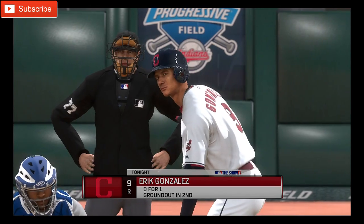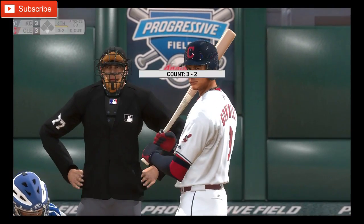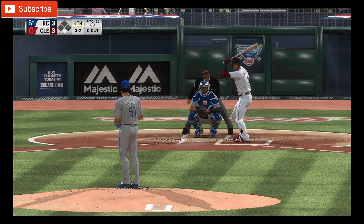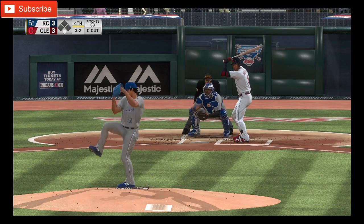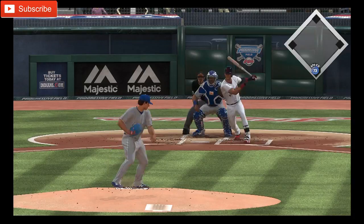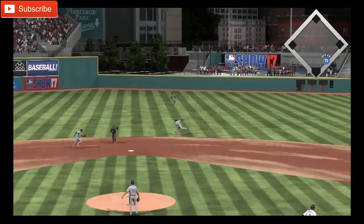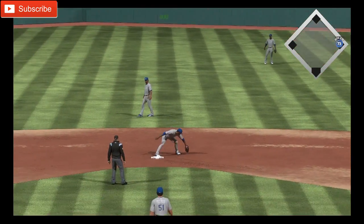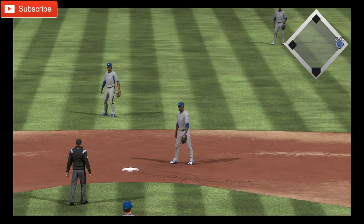And that'll bring up Eric Gonzales. He comes into this at bat 0 for 1 in the ball game. Something has to give. Here's the payoff pitch. Grounded back up the middle, and that finds its way through for a base hit. So it's a base knock to lead off their half of the 4th.